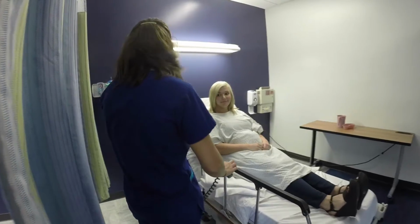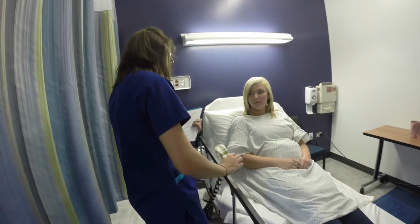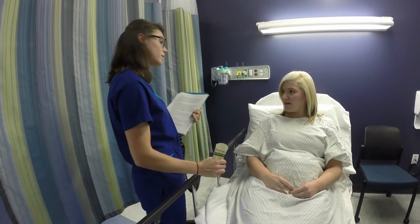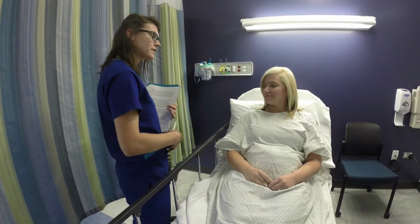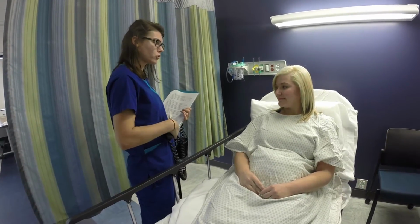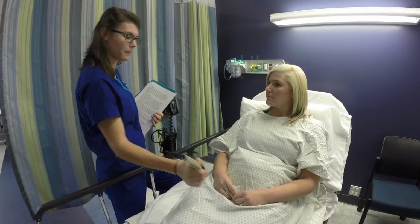One of the ways we diagnose placenta previa is through ultrasound, either during a routine prenatal appointment or after an episode of vaginal bleeding. Just want to check and see where the location of your placenta is, because some of the symptoms that you're showing show placenta previa. Go ahead and check that, okay?